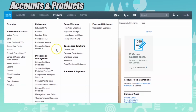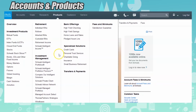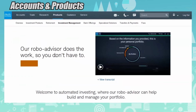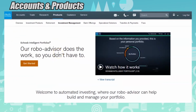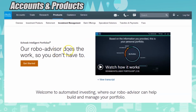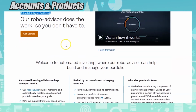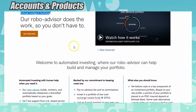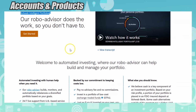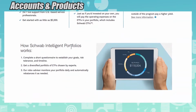So another thing when it comes to products that I wanted to really highlight, because I think it's really important, and it gets overlooked, unfortunately, is the Charles Schwab Intelligent Portfolios. And what this is, it's an actual robo-advisor. And so what's interesting about this is Charles Schwab Intelligent Portfolios is similar to a Betterment or a Wealthfront, which are also robo-advisors. So there's different robo-advisors these days, and a robo-advisor kind of does algorithmic investing.